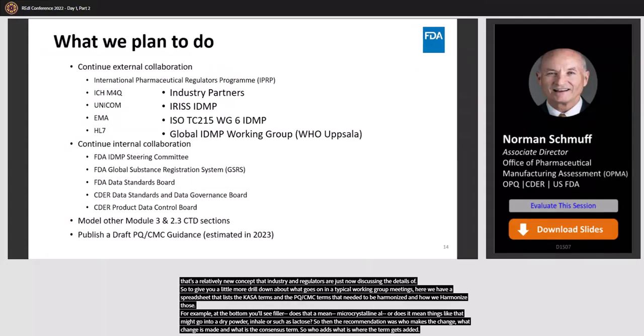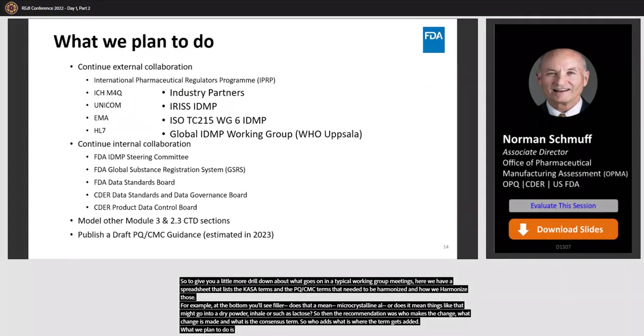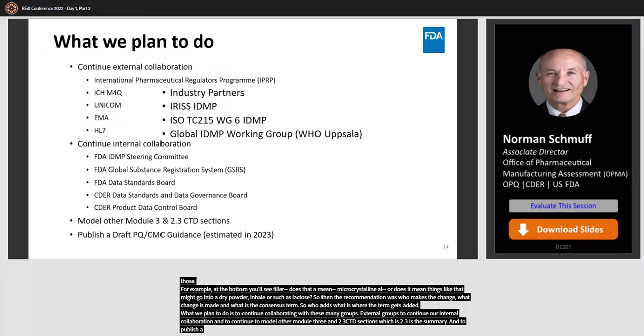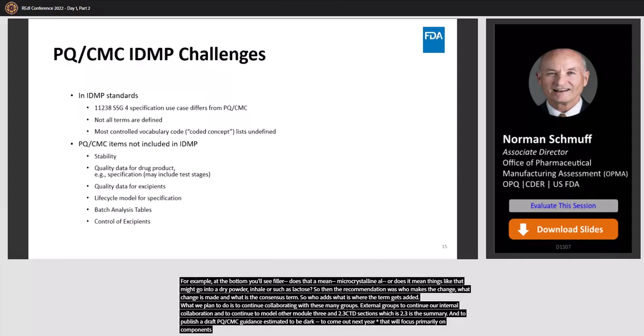What we plan to do is to continue collaborating with these many external groups, to continue our internal collaboration, and to continue to model other Module 3 and 2.3 CTD sections. That is, 2.3 is the summary, and to publish a draft PQCMC guidance estimated to come out next year that will focus primarily on components and composition and specification.